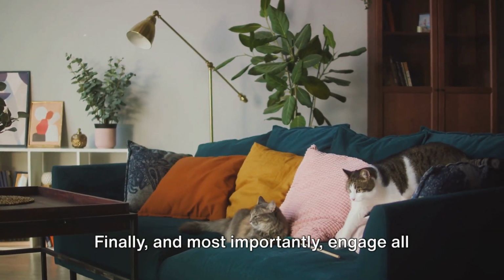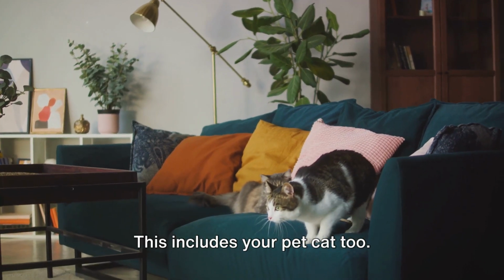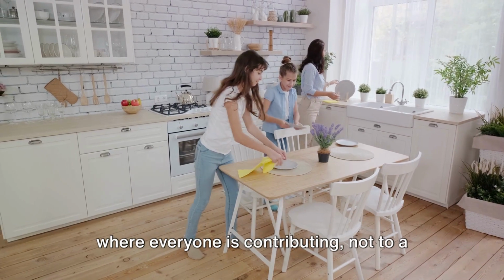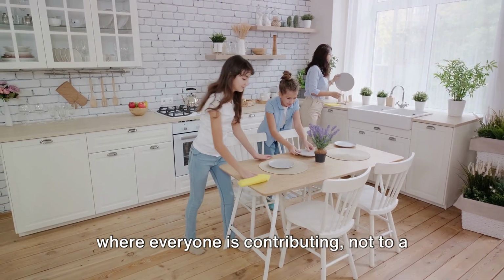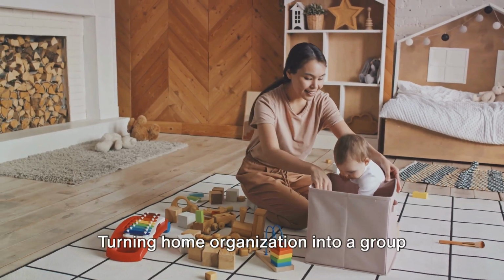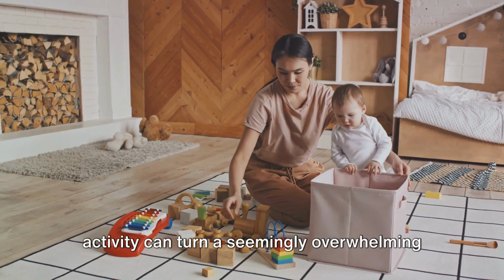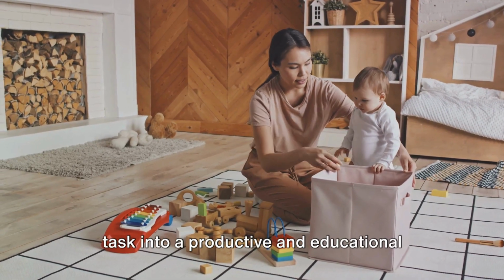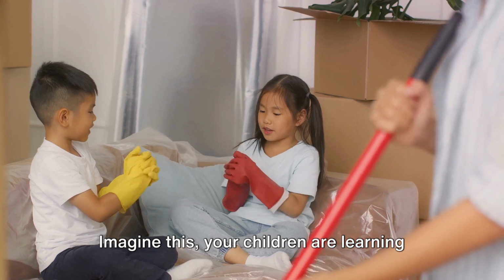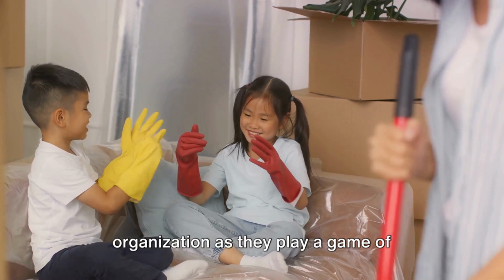Finally, and most importantly, engage all household members in the process. This includes your pet cat too. Visualize it as a collaborative project where everyone is contributing, not to a party, but to a cleaner, more organized living space. Turning home organization into a group activity can turn a seemingly overwhelming task into a productive and educational family endeavor.